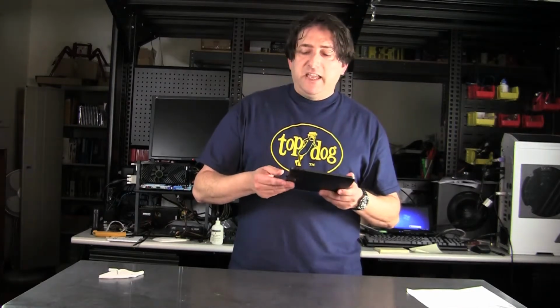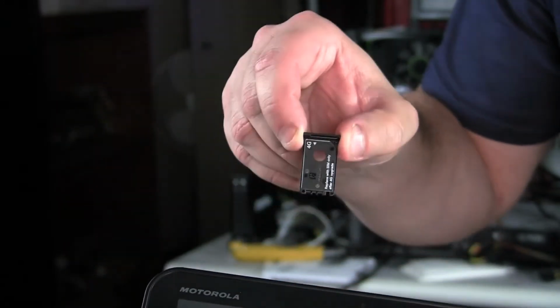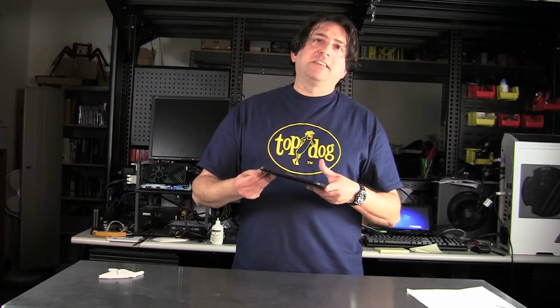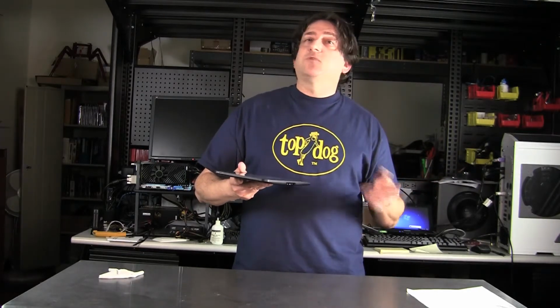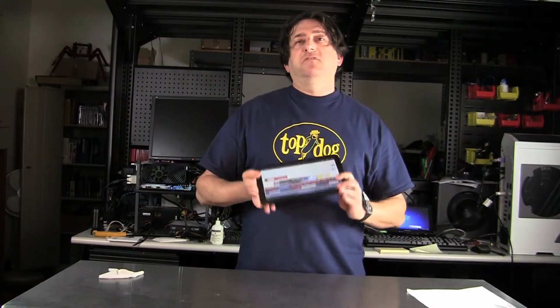The problem is that it actually comes with an SD card slot, micro SD, right here. That's it. But the slot's not active yet. We have to wait for an over-the-air update to make the slot active. It would have been nice if that functionality was ready to go when the Xoom launched. So eventually you'll have up to 64 gigs of storage. Right now you're limited to 32. Support's on the way, not here yet. That's a drawback.